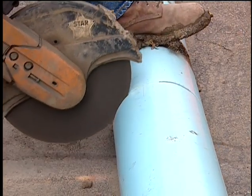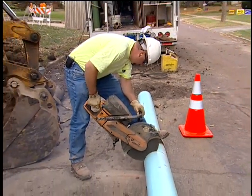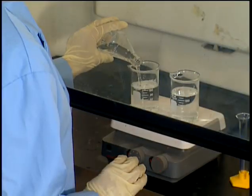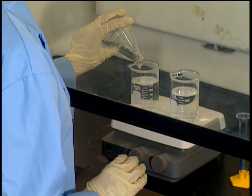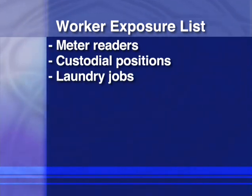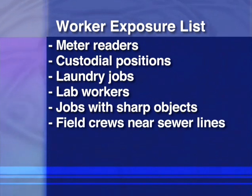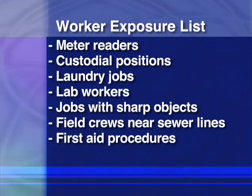The plan includes an exposure determination and listing of all jobs in which employees will or may occasionally be exposed to potentially infectious materials on the job. In the water utility field, that list primarily includes meter readers, custodial positions, laundry worker jobs, lab workers, and other employees who work with sharp objects, breakable glass, or tools that might pierce the skin and cause bleeding, construction or repair crews working in close proximity to sewer lines, and any employees who might participate in first aid procedures following a workplace accident.